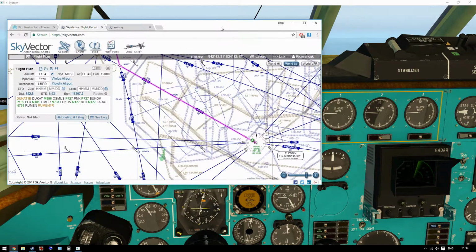Right, latest weather update for Plovdiv. Let's see, we check the ATIS: the wind is variable 2 knots, visibility 10 kilometers or more. No clouds detected, temperature 5 degrees, dew point 1, QNH 1021. Lovely.